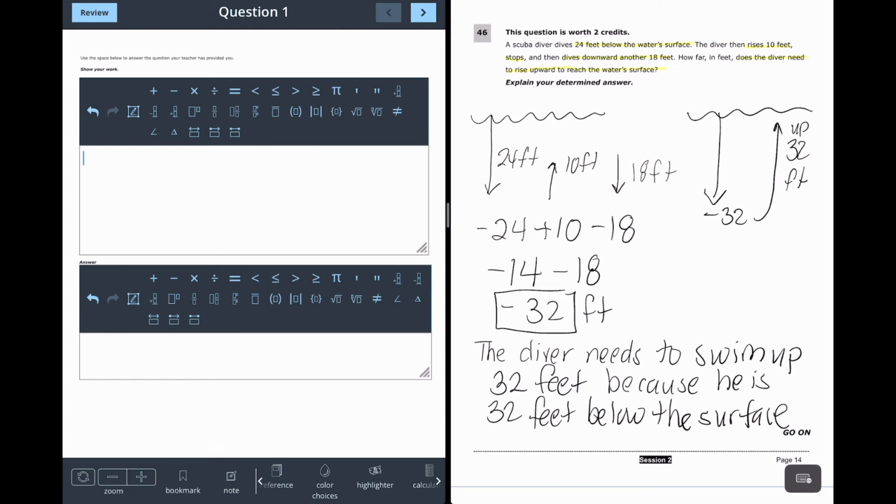I don't want to draw all that. I really don't. So if I'm doing this on paper, I can leave this and have my answer. The diver needs to swim up 32 feet because he is 32 feet below the surface. Drawing all this is going to be a lot. So I do want to write this sentence down. So I would just type in, the diver needs to swim up 32 feet because he is 32 feet below the surface.